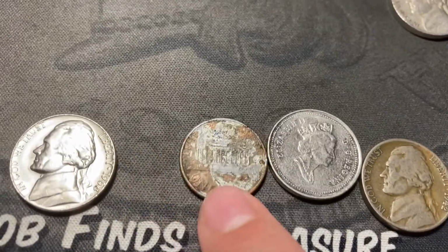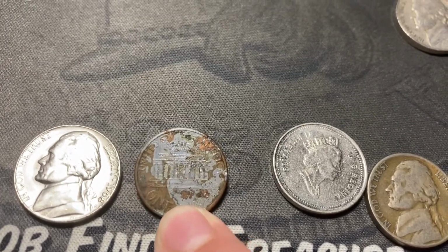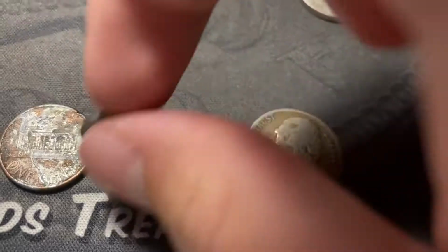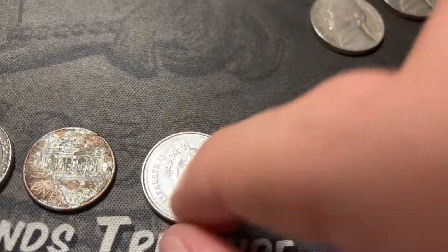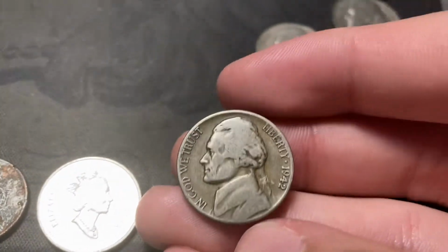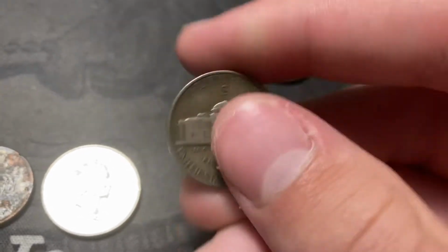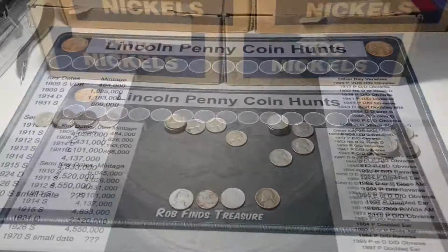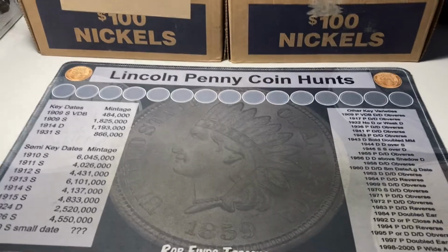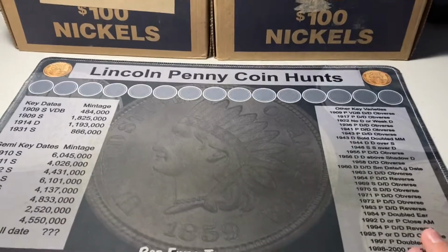We had the 1 penny that was in the roll that I didn't know if it had some zinc plating error or something. We had 1 foreign in this box, which is a 2000 Canadian. And then we had the only really decent find in this whole box, which is a 1942 San Francisco minted silver nickel.